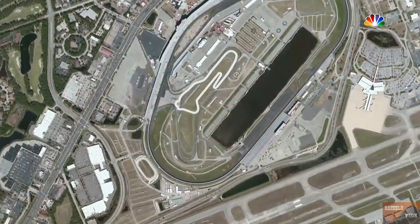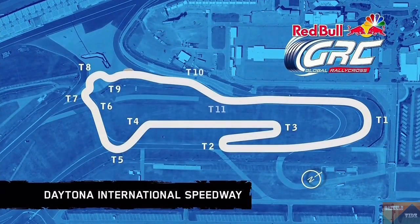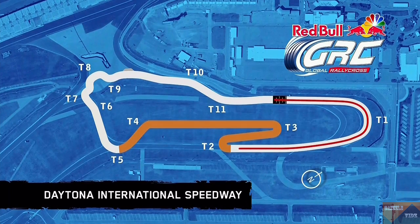This is how the course looks. Well, Toby, let's go around here. You can see that the circuit uses a lot of the sports car 24-hour Daytona track, and it all starts there on the black starting grid as they launch hard off the line into turn 1, a nice flowing 180. Then you go onto the dirt. You've got 2 dirt hairpins, turn 2 and turn 3. Very tricky to not overcook the entry speed.